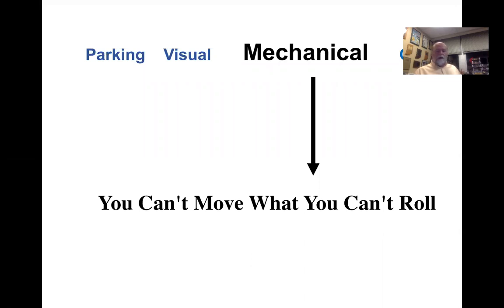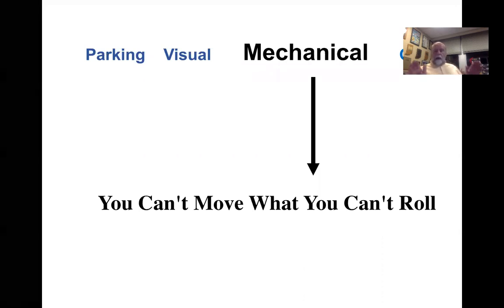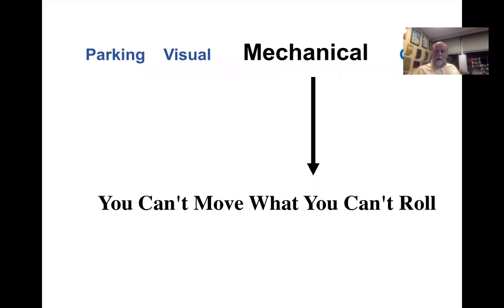Those are 2 of the easier things we can do that really don't cost a whole lot. Now, the mechanical is what we always want to look at. And the idea is you can't move what you can't roll. In all of this, what we're trying to do is to slow people down, make it more time consuming to do something, right? And the more time that it takes, the more likely they're going to move off of what they want to take from you.